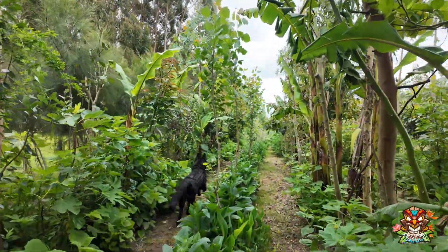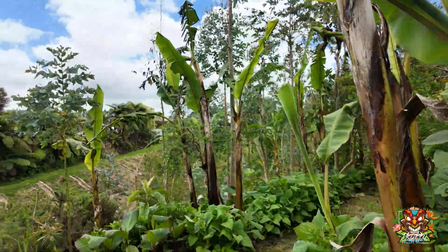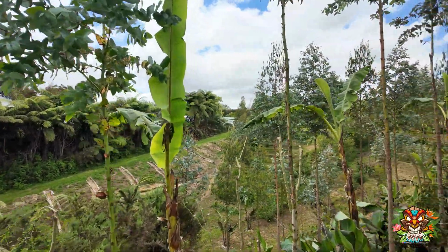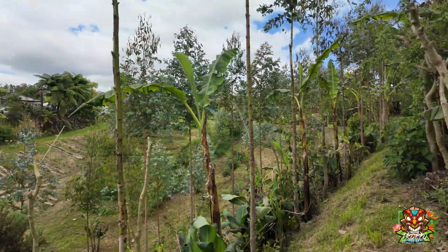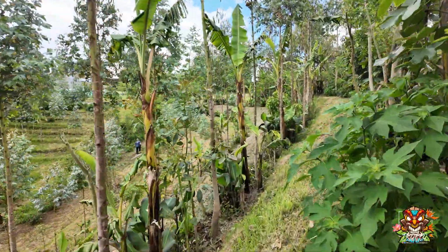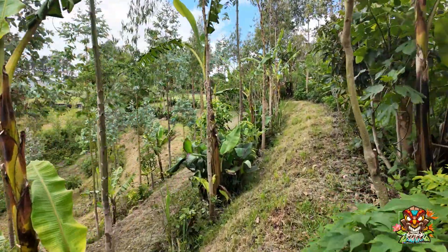Lots of mountain papayas and babaco in here as well. Obviously the avocados, babacos, there's Davidson plum. Did you get any more fruit? I think last time we had one fruit. Yeah, no, I haven't seen any flowers on it this year actually. Yeah, it's looking nice and healthy though.